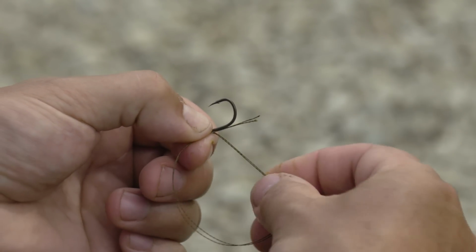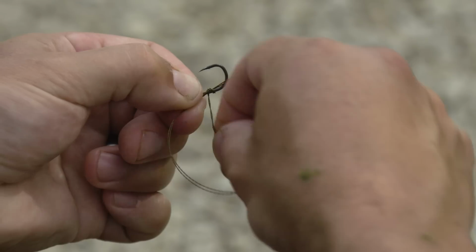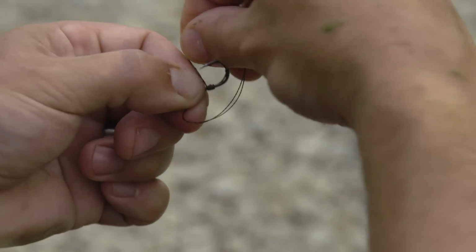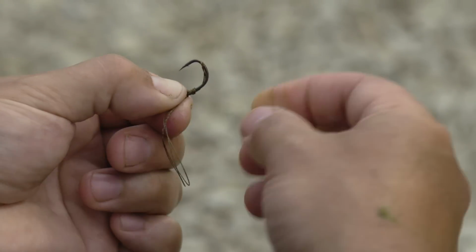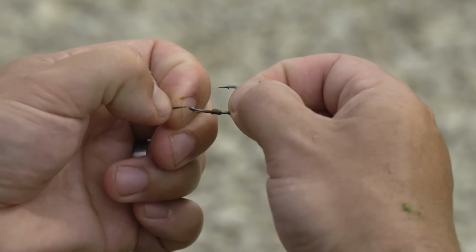So I do a big loop underneath the hook, and then with both bits of line I wrap up once going up the hook and then cross over and go down, and I literally do 2 or 3 more turns and that's enough. You end up with 2 tag ends. Pull those really tight, move it down onto the hook and pull it tight again.